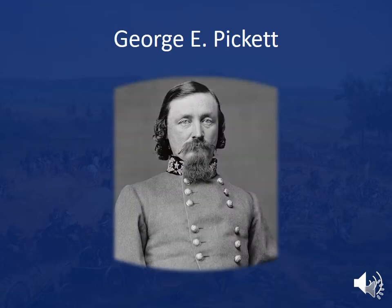This is General George E. Pickett. He was described as dashing and perfumed. He had been at Chancellorsville and wounded at Gaines' Mill. He was Longstreet's protege, and this would be the first time he would bring his division into battle.